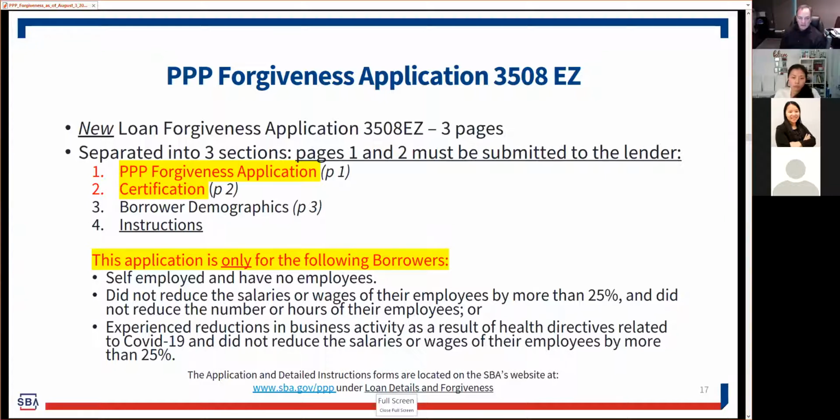It's 3 pages long. It's separated into 3 sections. Pages 1 and 2 must be submitted to the lender. Page 1 includes the PPP forgiveness application. Page 2 is the certification. Then page 3 is the borrower demographics, which you don't have to give to your lender. Remember, all applications for forgiveness go to the lender that lent you the PPP funds. It doesn't go to the SBA. It doesn't go to my Aunt Joyce. It doesn't go to the President of the United States. It goes to the lender that gave you the PPP funds.